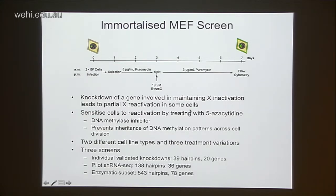So I've used these two cell lines and various different treatments with 5-azacytidine in these assays. And essentially I've started off with an individual screen using some validated hairpins, and then tried a pilot shRNA sequencing screen using a pool of hairpins, and then I've also looked at some hairpins from our shRNA library.